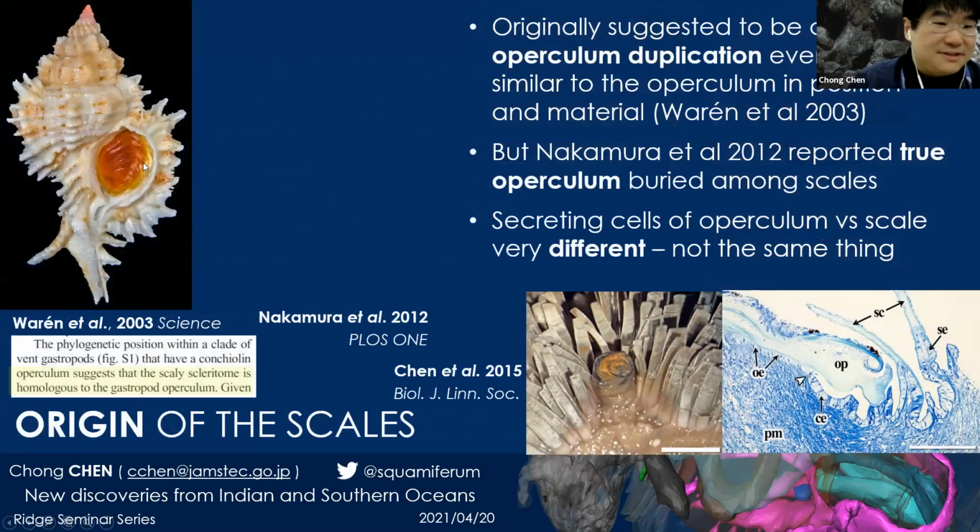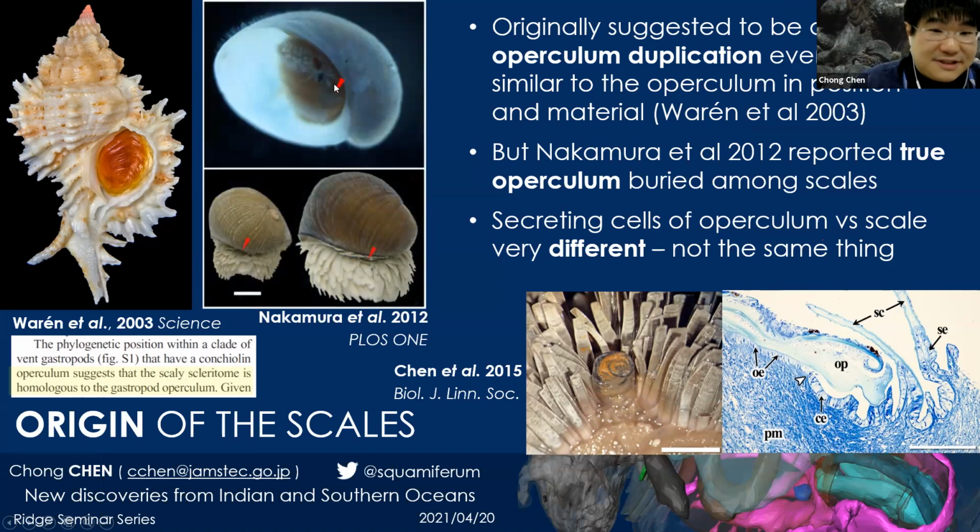Originally, because snails often have operculums to close their aperture, it was suggested in the original paper that first reported the scaly foot's existence that this is probably a duplication of the operculum. But later, it was found that the scaly foot actually does have an operculum, which looks completely different from the scales, and they have different types of secretory cells, which implies that the scales are a novel structure and not homologous to the operculum either. So you can see here, they had a true operculum when they are small, and they also have a true operculum when they're adult. It's just difficult to see.